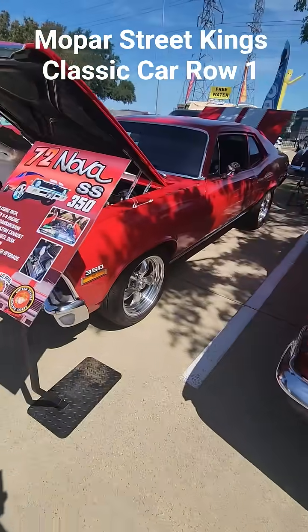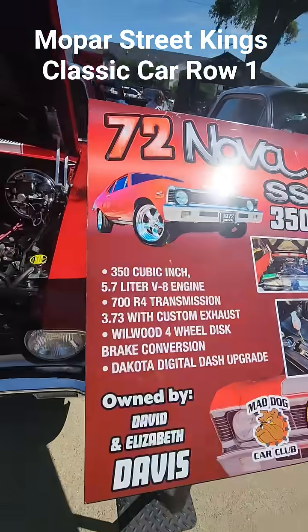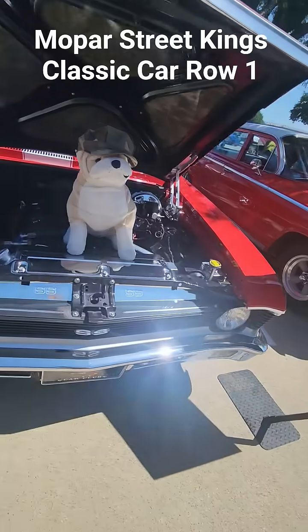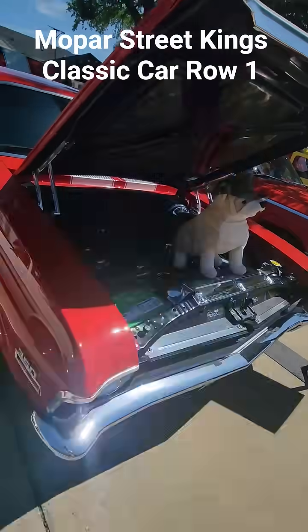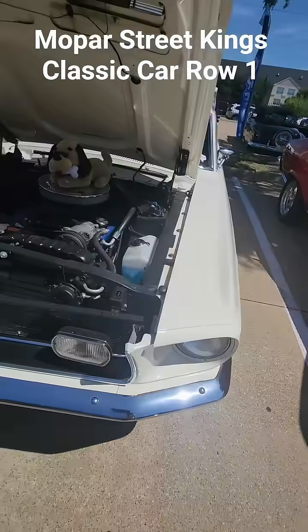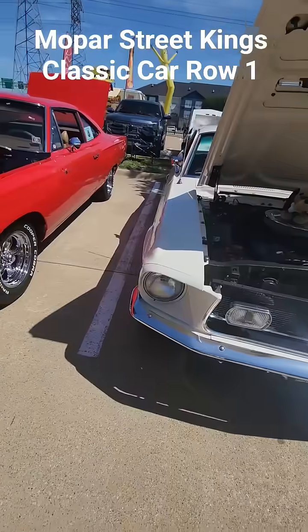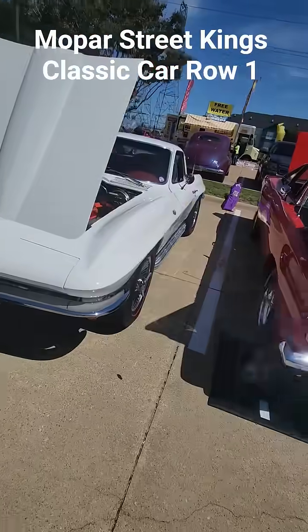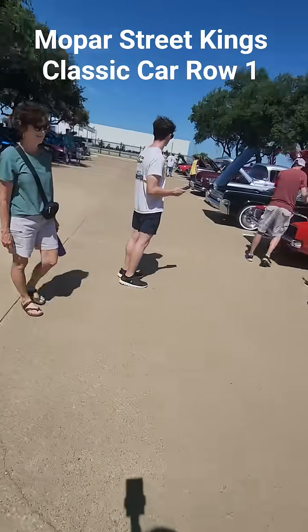Keep going here. We got a 72 Chevy Nova SS. This one looks familiar too, but I can't ever be sure. Are they my Mustang folks? No. But it is a Mustang. Already did the 69 Roadrunner, I believe. Did this one too. Alright, let's come around this way.